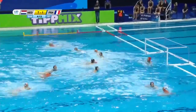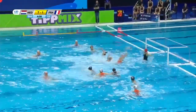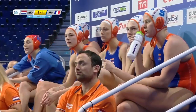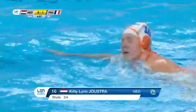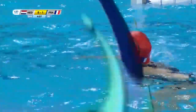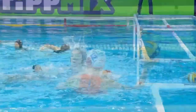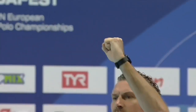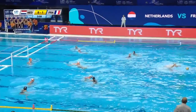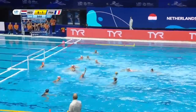Stophorst. Snaking. There's the first exclusion of the second quarter, and a quick goal by the Dutch right after the call, towards the half point of this second quarter, and goal number 3 from Kittilin Jaustra, who managed to beat Laurent Durenti once again. No chance for the French goalkeeper, however. Jaustra with 7 goals to her name so far in the tournament.